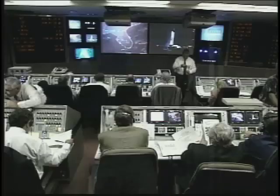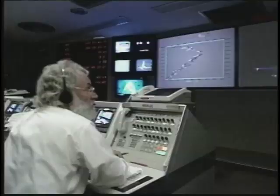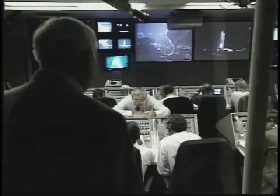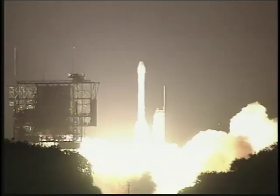T-minus 15 seconds. 10, 12. T-minus 10, 9, 8, 7, 6, green board. 5, 4, 3, main engine start. 1, 0, and liftoff of the Delta rocket with Mars Pathfinder. And the vehicle has cleared the tower.